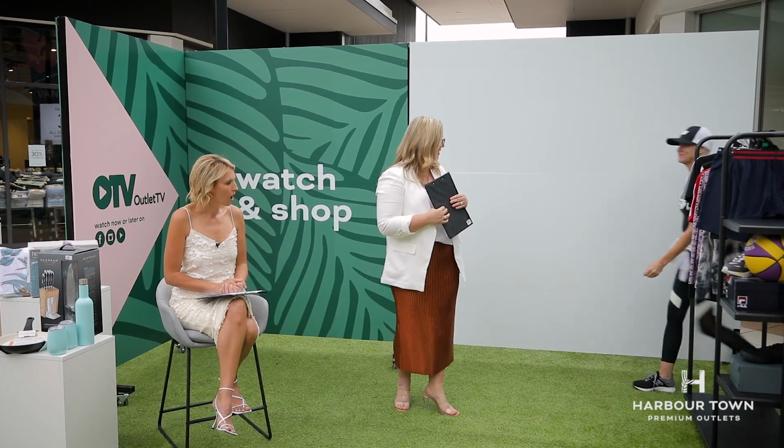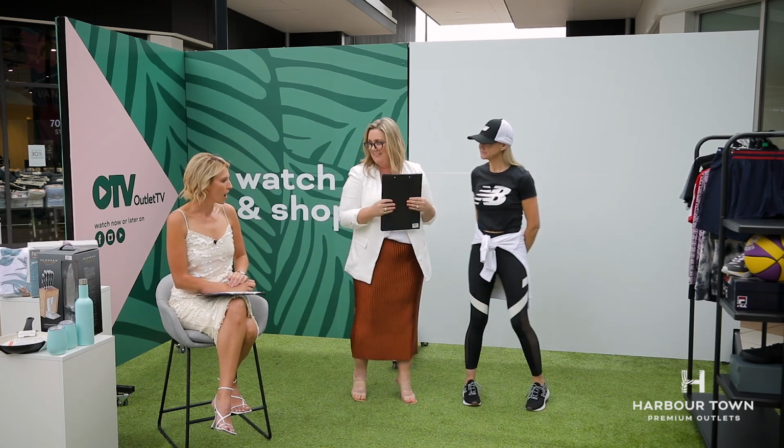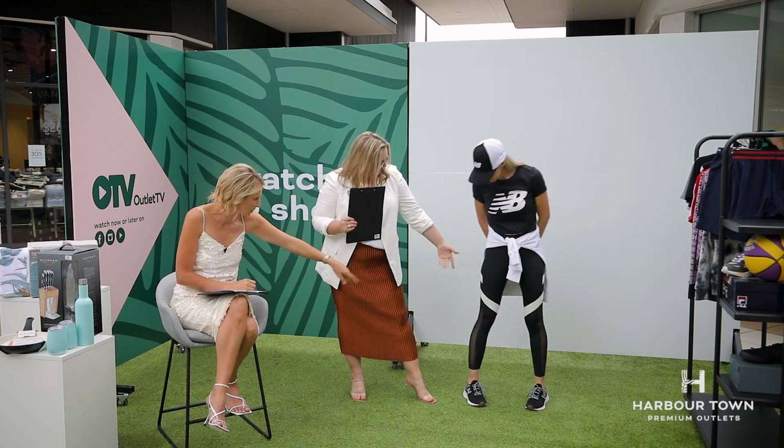Okay, we've got Michelle, and she's wearing New Balance, which is gorgeous. So this kind of a look you could wear. Where would you wear this, Beck, do you think? I would wear it to Pilates, but then totally for coffee afterwards. I love the sheer panels in those leggings. Yeah, turn to the side.